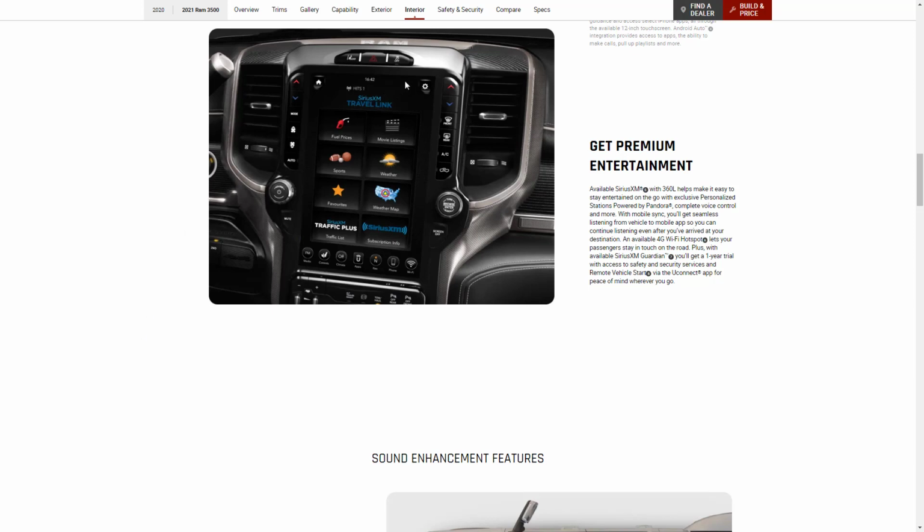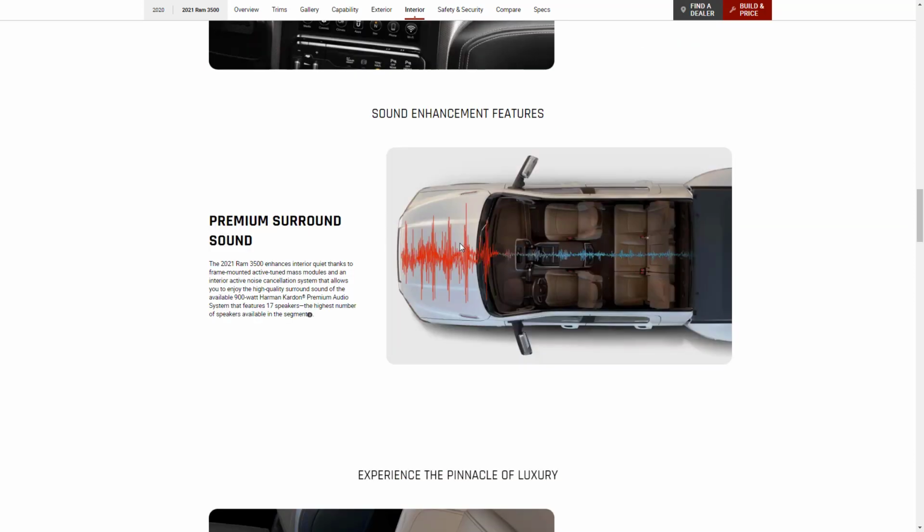Here we can look on the screen. They're showing us the SiriusXM Travel Link. You see fuel prices, sports, weather, movie listings, all that stuff there. Here they're talking about the available 900-watt Harman Kardon premium audio system that has 17 speakers, the highest number of speakers available in the segment. Apparently, Ram wanted to be number one in the segment first and everything, it seems like. At any rate, they're also talking about how you've got an active interior noise cancellation system as well.